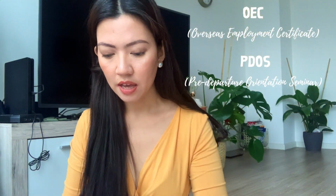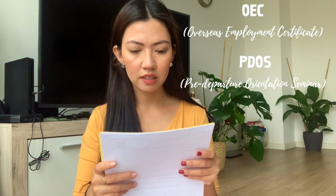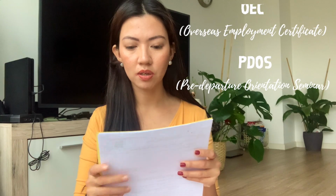Then after, dun mismo sa immigration counter, again, your passport, your flight ticket details, boarding pass, and now they will be looking for your overseas employment certificate. It is important that you also attended the pre-departure orientation seminar, or certificate of attendance from PDOS. Before, they said na personal attendance is a must, but because of COVID, we had it on Zoom meeting for like 6 to 7 hours, I think.